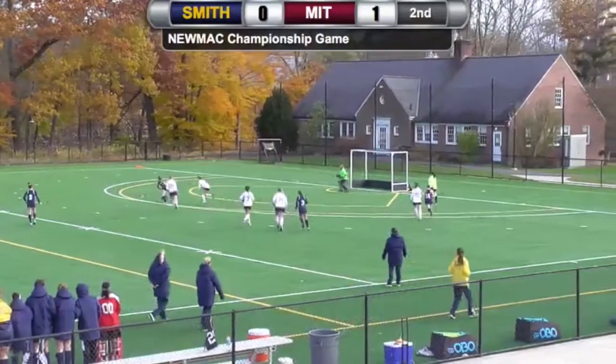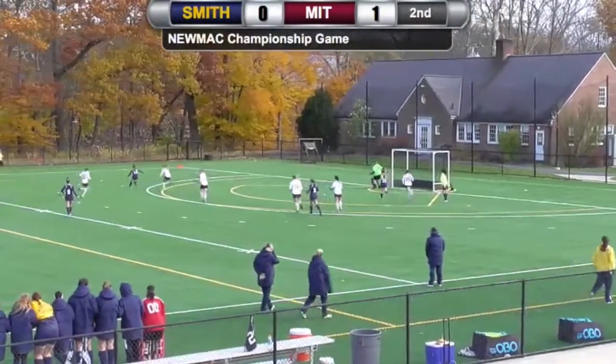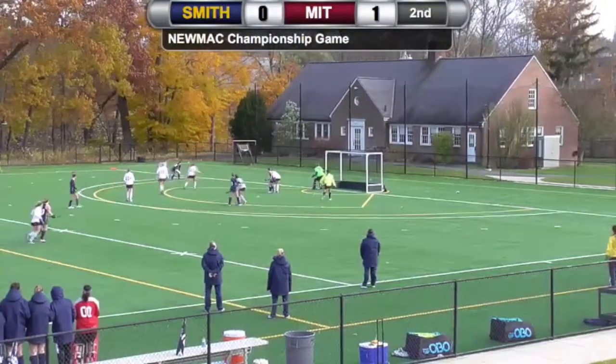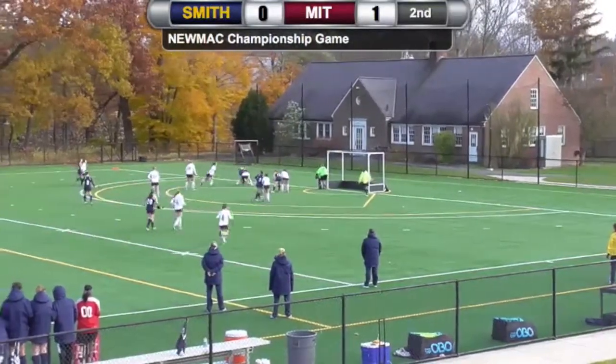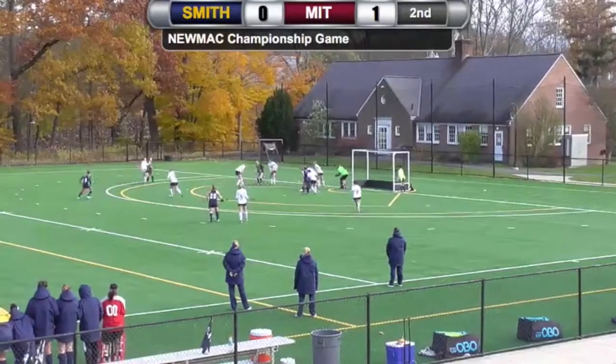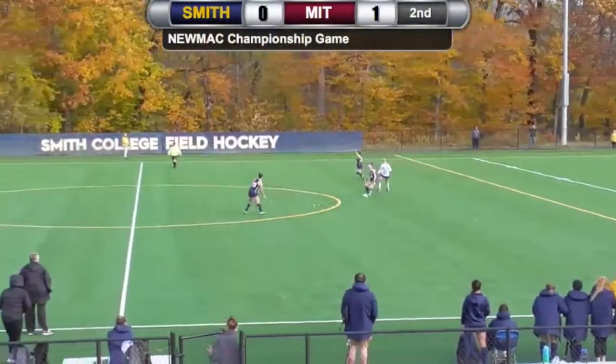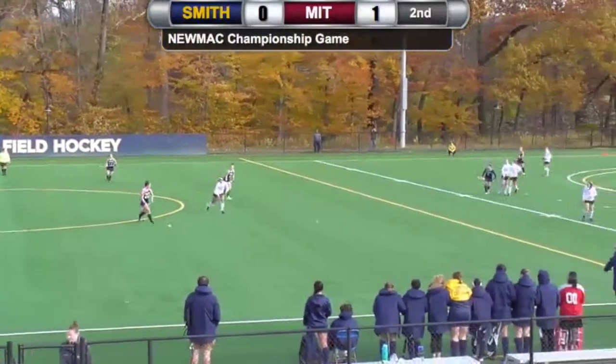Finally lends it over to LaRossi. LaRossi at the circle's edge, trying to get a shot. Turn. Makes a turn. She's there. Gonna center it. Turns back. Oh, Biggs can't collect it, but Abby Morton is there. Sends it back to Stokes. Hopefully sends it right back in.